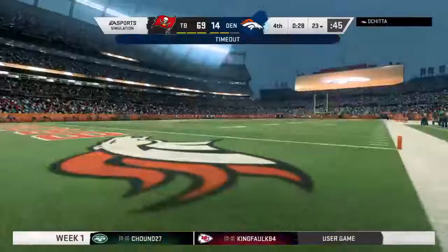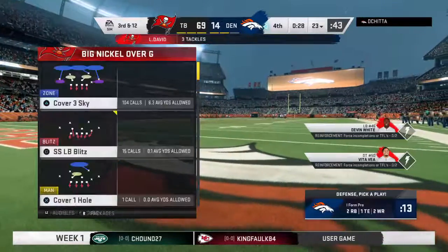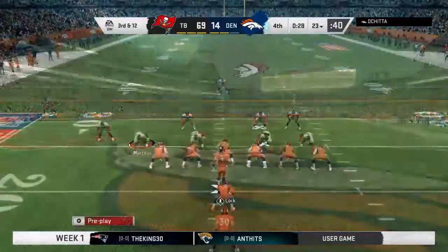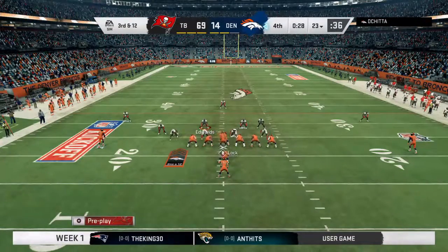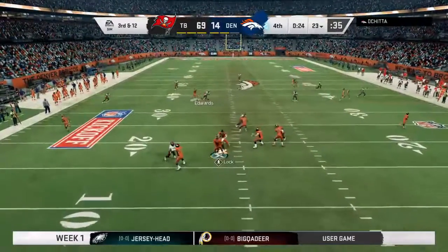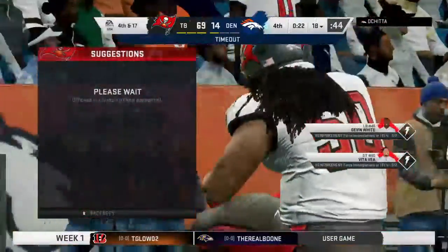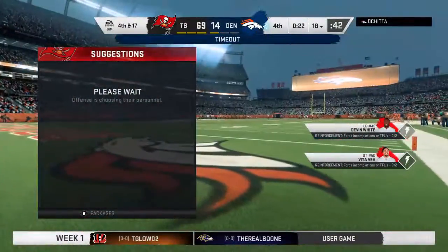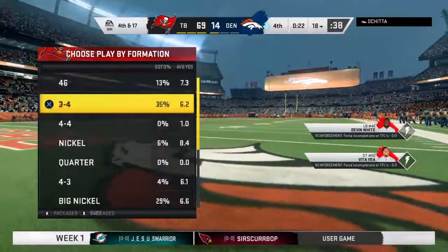And the Buccaneer defense for the second straight play, flexing its muscle by forcing a loss. The Broncos on 3rd down, a pretty anemic, a very anemic, 1 for 9 thus far. This is 3rd down and 12. Pressure from his right, and he goes down hard, flat on his back. Now the Broncos going to use the second of their timeouts as they stop it with 22 ticks to go in the 4th.